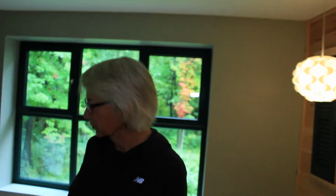Go into the guest room, and I made this a little bit larger than one might normally have a guest room, so that we can do yoga and that sort of thing in the winter and have that little extra space if I want to do sewing or whatever.